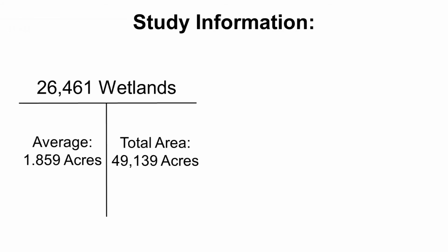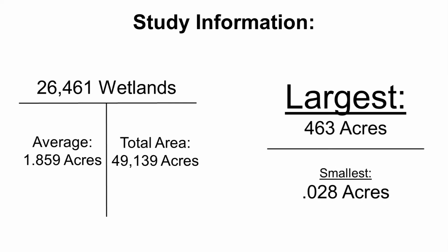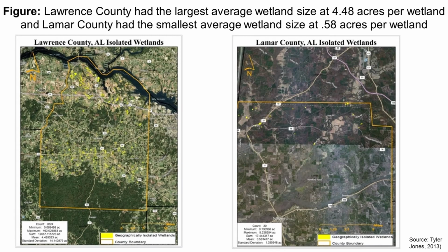According to the study, the total number of areas identified as geographically isolated wetlands within the study area was 26,461, with an average extent of 1.859 acres. There was a total wetland area of 49,139 acres identified as geographically isolated, with the largest single area consisting of 463 acres and the smallest consisting of 0.028 acres. As shown in the maps on this slide, Lawrence County had the largest average wetland size at 4.48 acres per wetland, and Lamar County had the smallest average wetland size at 0.58 acres per wetland.